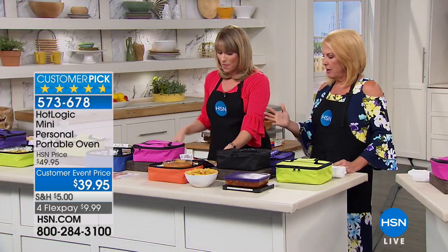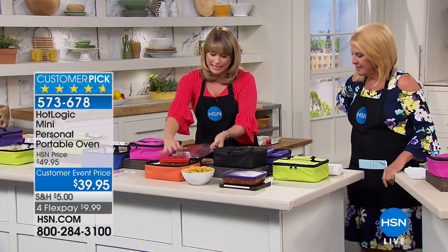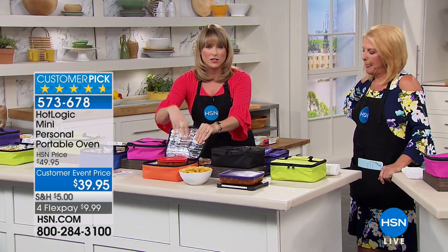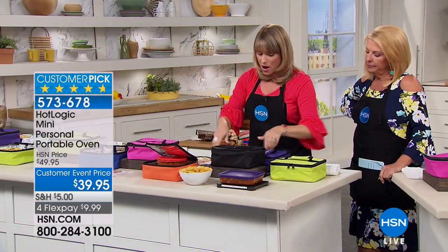Okay, so what if we slop a little bit on it? You just wipe it clean. That's it. Yeah, because the plate comes out. Everything is wiped clean. You can see it's double insulated. So it's a really high-end lunch tote as well. And then it has that conduction heater in the bottom.